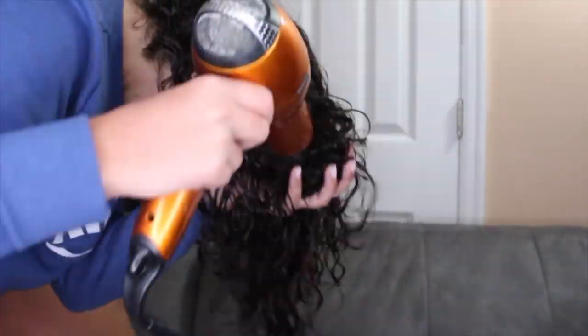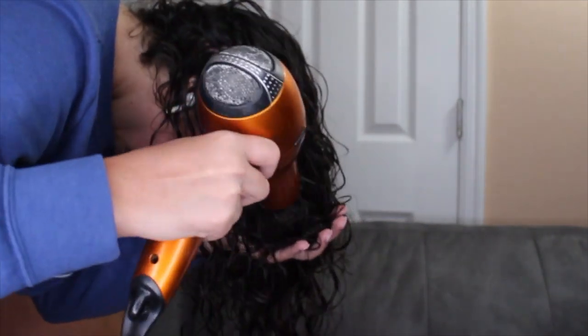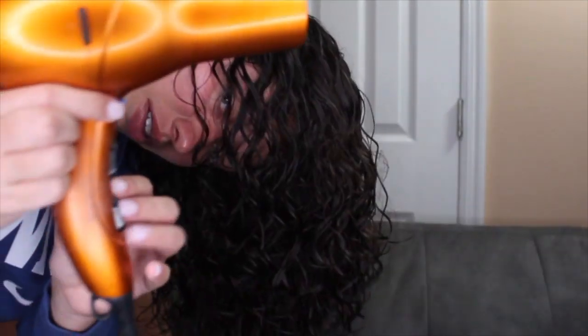Alright, so we're going to go in with the blow dryer here. I have the settings on low for heat and then low for the force of the blower, so that way I don't make my hair frizzy, and that way I do not put too much heat on my hair as well. And then this blue button right here, I use to blast cold air.